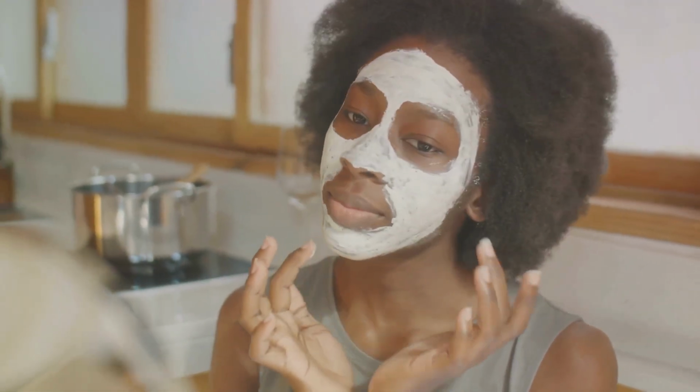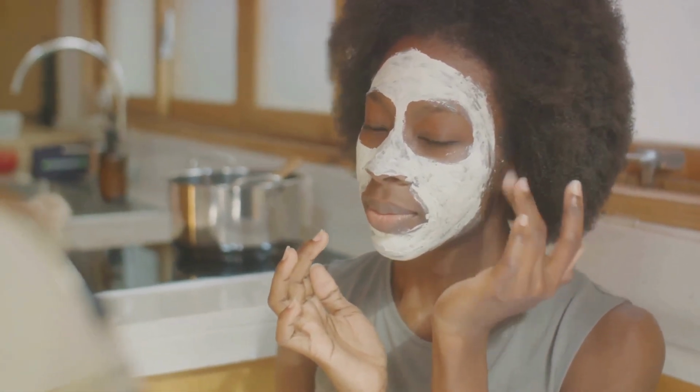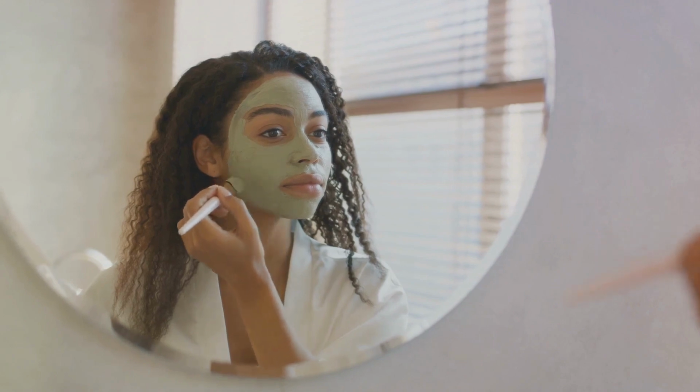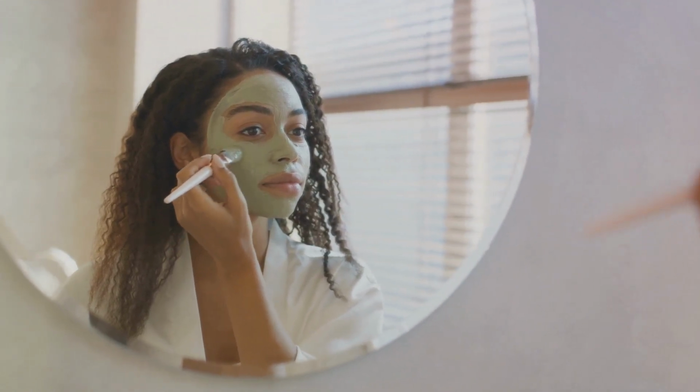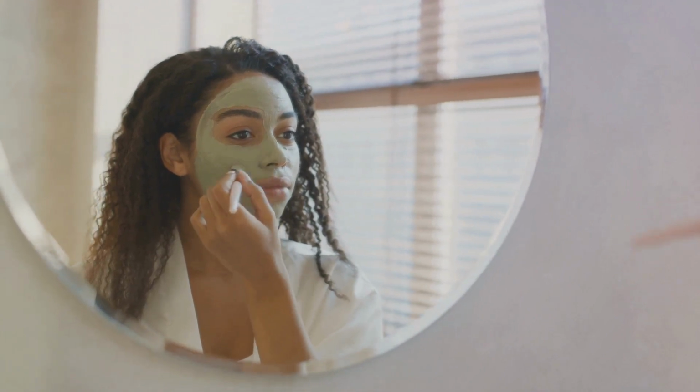Just dab a small amount onto the problem area and let it do its job. But remember to be patient, as natural remedies often take time to show results. So, don't be disheartened if you don't see immediate changes. Good things come to those who wait, and with consistent use, you might just find that castor oil is the missing piece in your skincare puzzle.